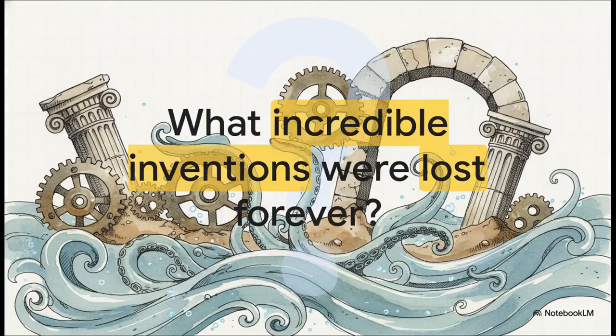And I want to leave you with this final, provocative thought. If ancient engineers living over 2 millennia ago knew enough to build a functioning mechanical computer that literally modeled the cosmos, what other incredible inventions might have been lost forever? What other marvels of ancient technology were swallowed by time, fire, or the sea? It really makes you wonder what else is out there. Perhaps the next great breakthrough, the next artifact that will change everything we know, is still waiting right now, hidden beneath the waves.